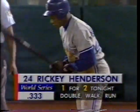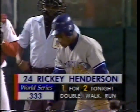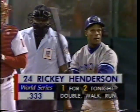That is only the 5th hit by an American League pitcher since 1979. Tim Stoddard of the Orioles had a hit. And then Mike Moore in the 1989 series had a double, as Leiter doubles down the line. And then David Cone last year for the Toronto Blue Jays had 2 hits in 1 game, in game 2. So Leiter represents the go-ahead run at second base with 2 outs in the 5th inning for Rickey Henderson, who has doubled, popped out, and walked.